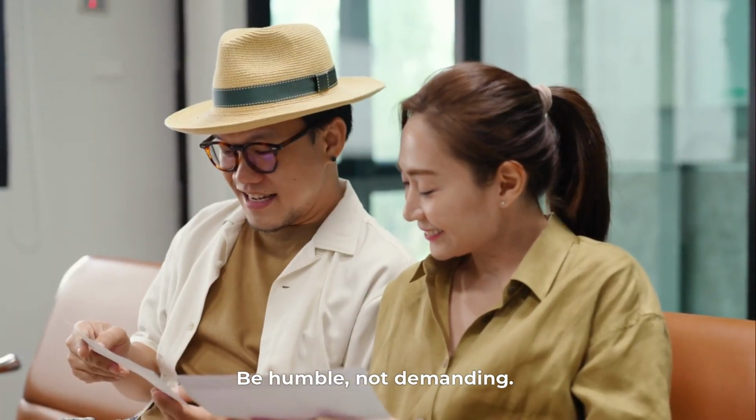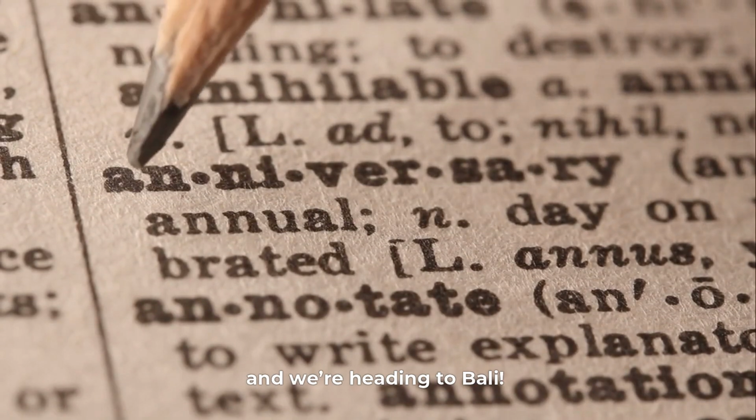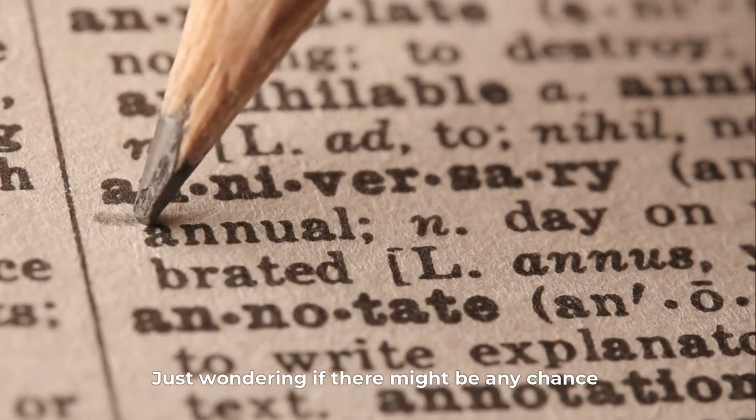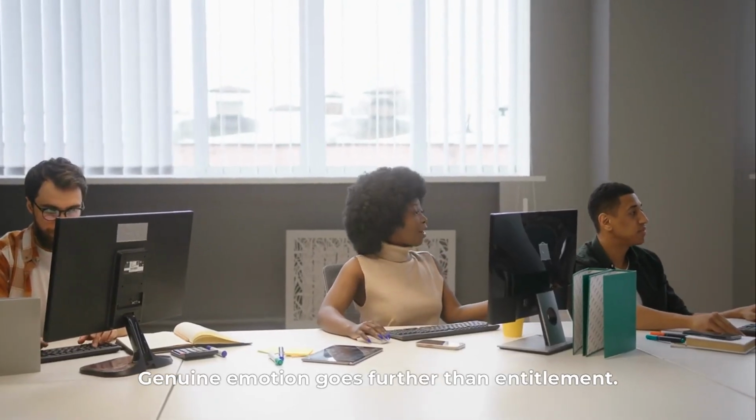Be humble, not demanding. Say something like, "Today's my 10-year anniversary and we're heading to Bali. Just wondering if there might be any chance for an upgrade. It would mean the world." Genuine emotion goes further than entitlement.